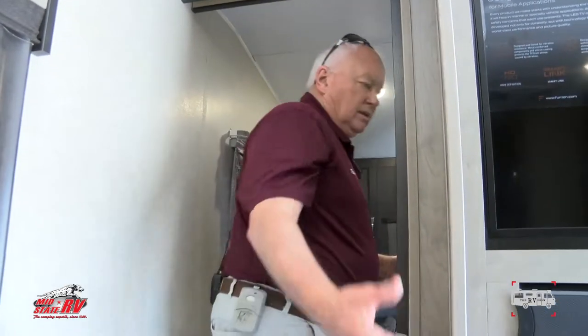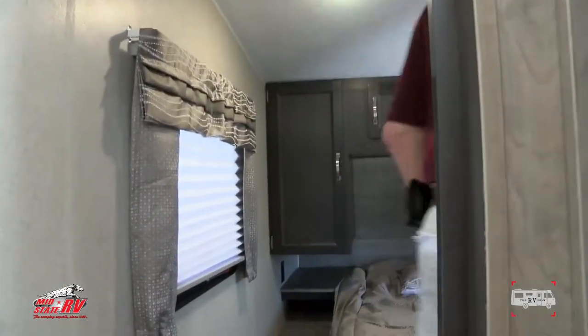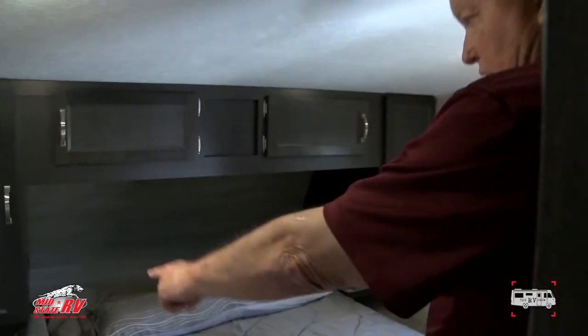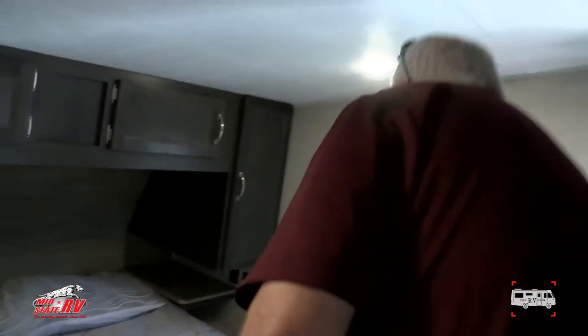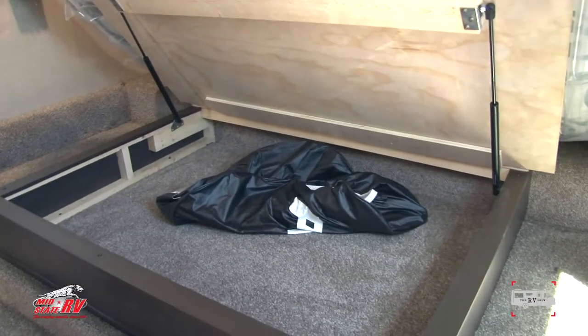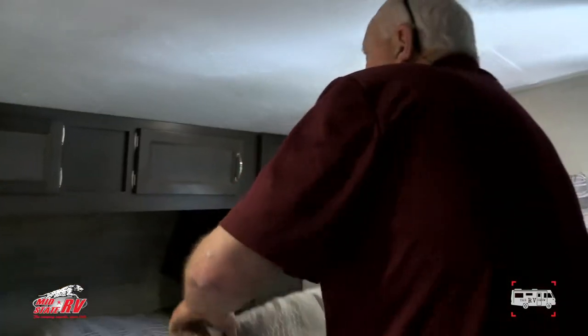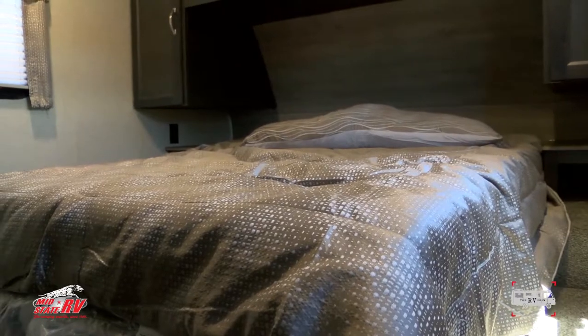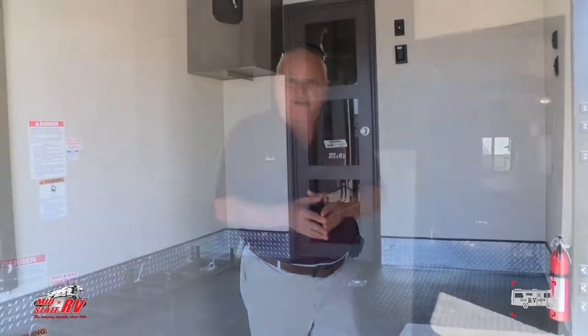This is also set up for your cellular phones for charging. You can come on in and we'll look at it. You got both. You got chargers on both sides of the bed. You got storage underneath your bed for extra blankets, extra area you need for storage. This is the toy hauler part. This is where you put your golf cart or your motorcycles or whatever you want to put back here, okay?